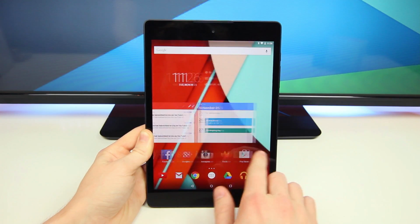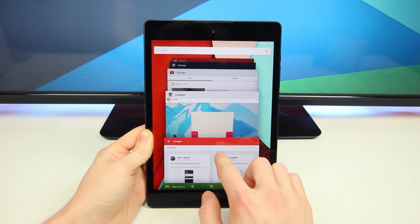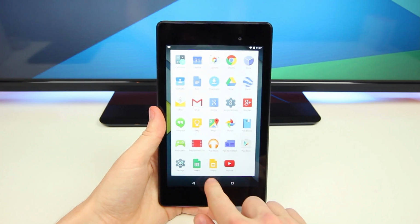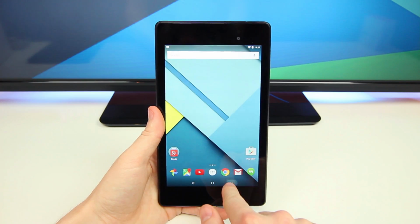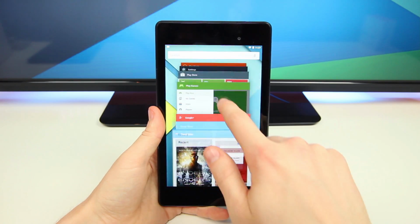The Nexus 9 though is rocking an NVIDIA Tegra K1 64-bit dual-core processor, clocked at 2.3 GHz with 2 GB of RAM. The Nexus 7 on the other hand is rocking a Qualcomm Snapdragon S4 Pro processor, quad-core at 1.5 GHz with 2 GB of RAM. So you'd think in terms of specs, the Nexus 9 would be way faster, but honestly, it's not that noticeable.